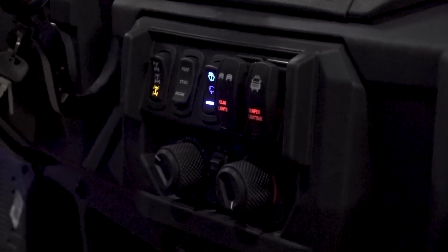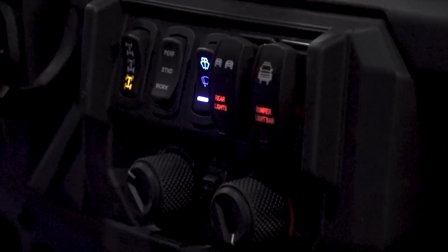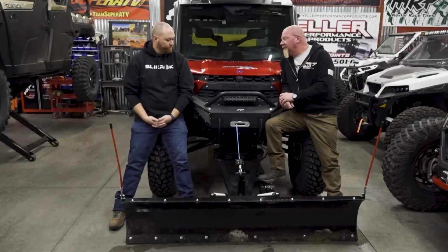Air conditioning and heat at the push of a button right here. You can adjust your cab, your climate control here. This is super nice. It is, because I like plowing in a t-shirt. The window pops up out of your way if you want that, if you want to feel the wind in your hair, which we don't have.